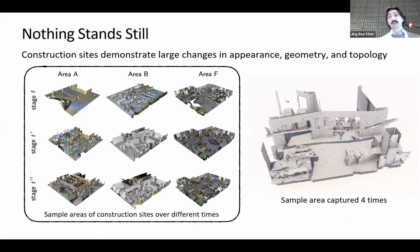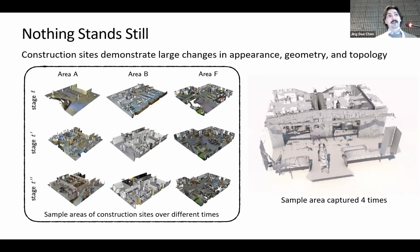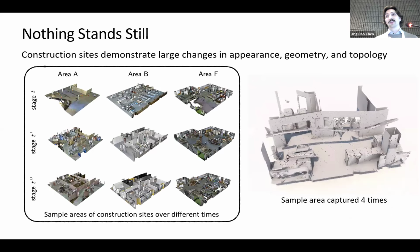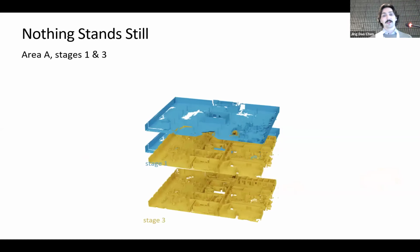Now, in the following, I'll be giving you a couple of examples of why we are interested in having spatio-temporal representations of environments. What you can see here is a mesh of the same construction site, just captured a couple of months apart. As you can already see, the blue one is basically empty, while the yellow one is quite filled.